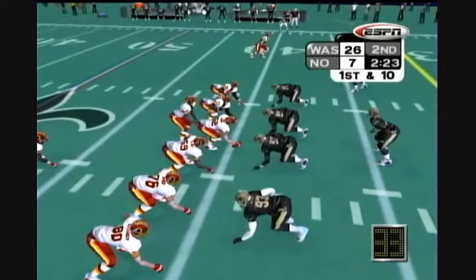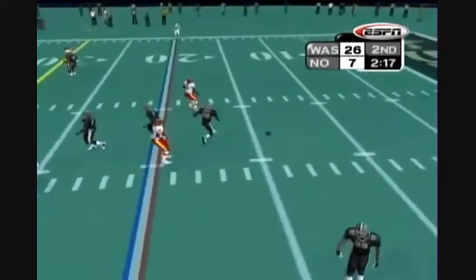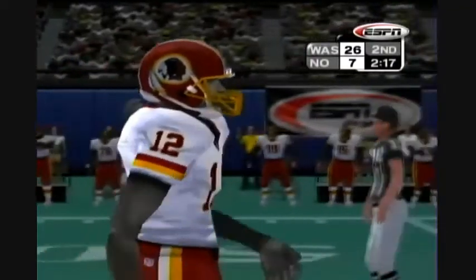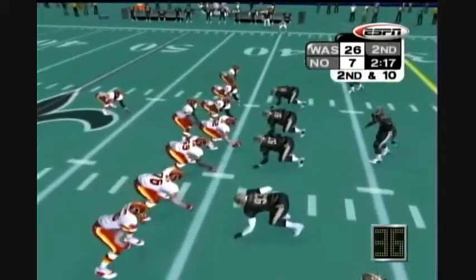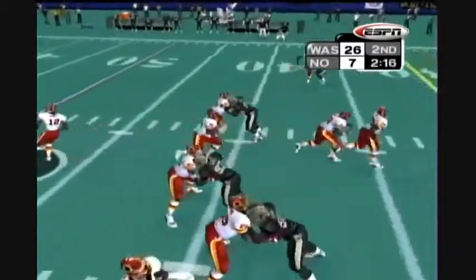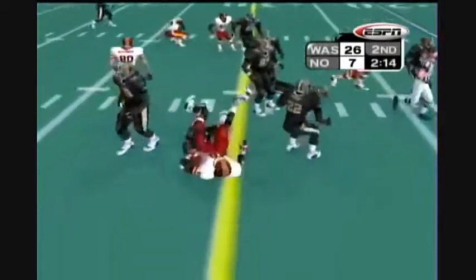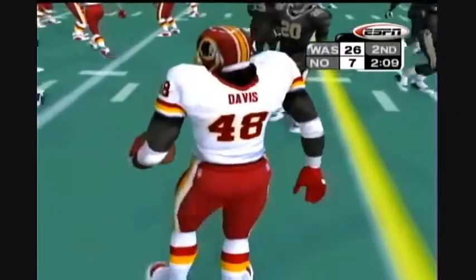Set. Cut. Banks with the play fake. Incomplete pass. Second and 10. 4-3 defense for New Orleans. Here's the handoff. Stop at the 29-yard line. A 10-yard run by Davis.